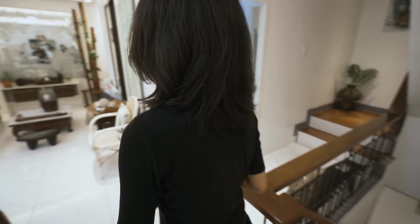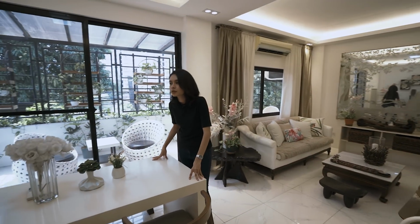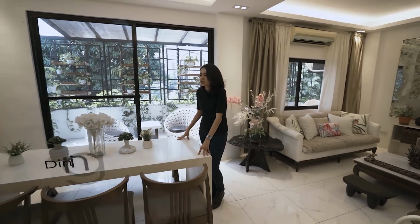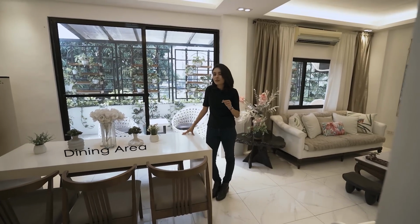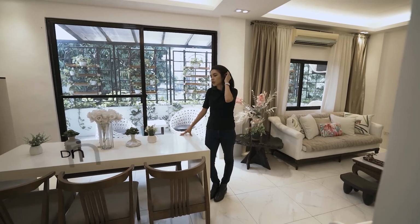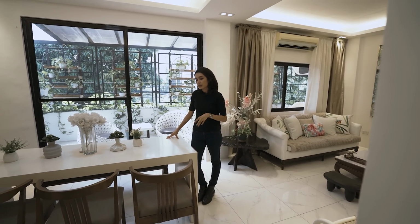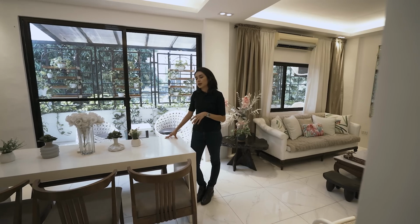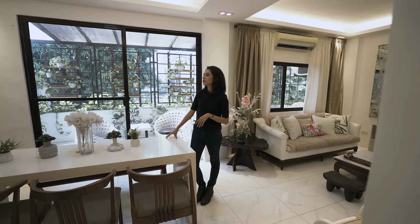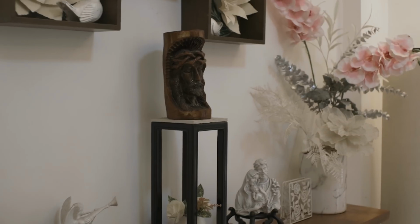Okay, so on the second floor, you have your living spaces. So this is where you have your dining table or your dining area. Actually, pwede rin naman sa baba, pero yun nga, it's better as a breakfast nook or somewhere that you eat in really quickly after cooking lunch or dinner. But for guests, this is definitely where you should have your dinner area or your dining area. You have a console over there where, again, you can display your knickknacks.